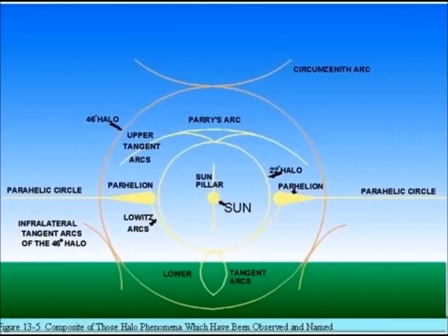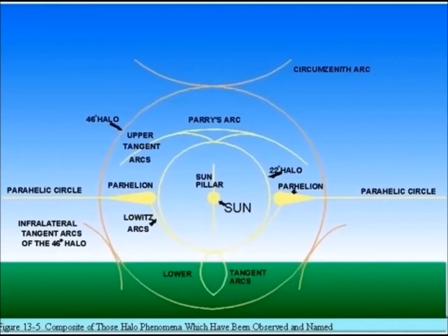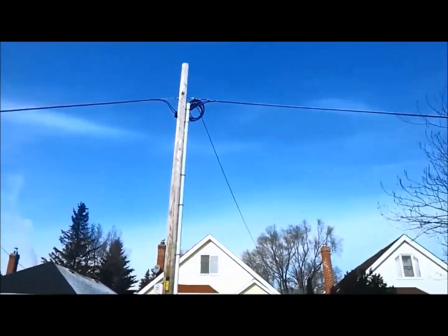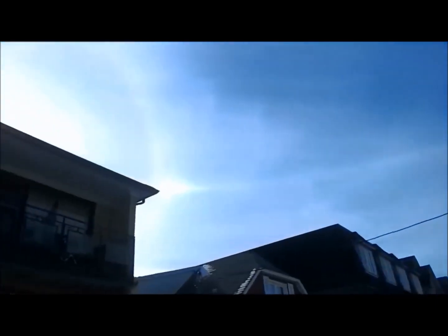For example, the parhelic circle, which is a halo which intersects with the 22-degree circle, which is the one that has the sundogs. How would sunlight create this thin line strand in a loop across the sky? What possible angles of light from the sun to the air, which contains ice crystals, to your observing eyes and or camera could interact with the air in such a way?